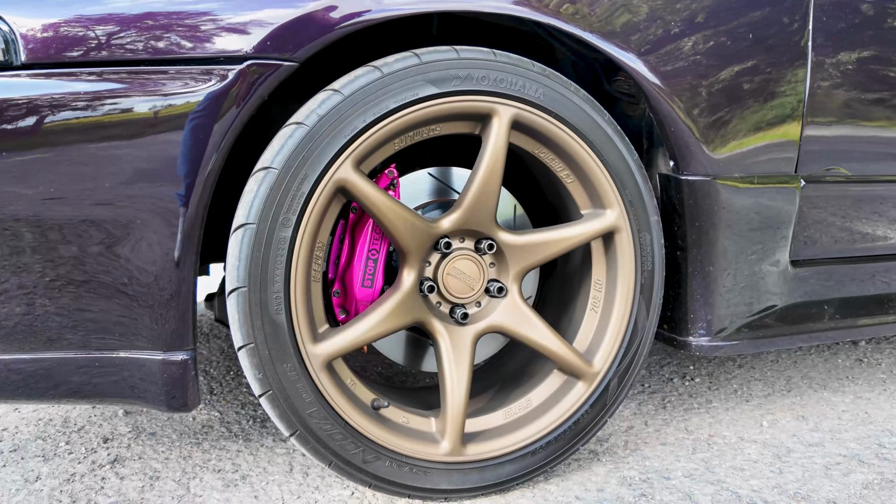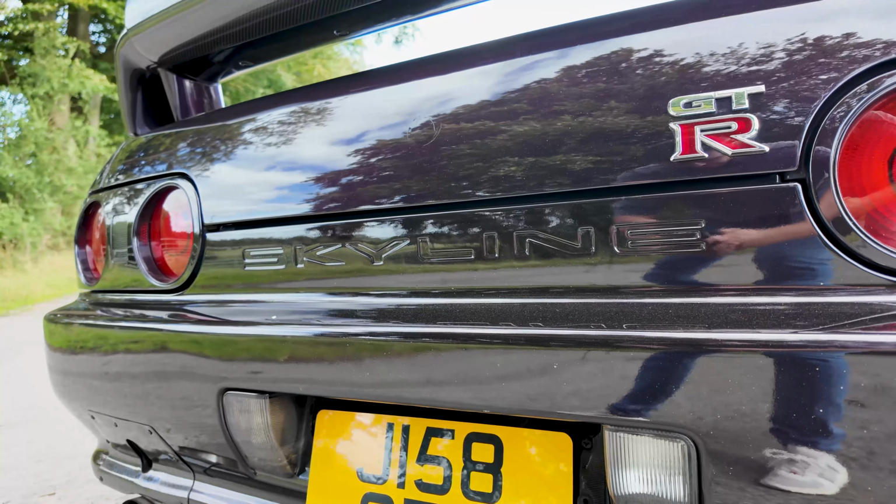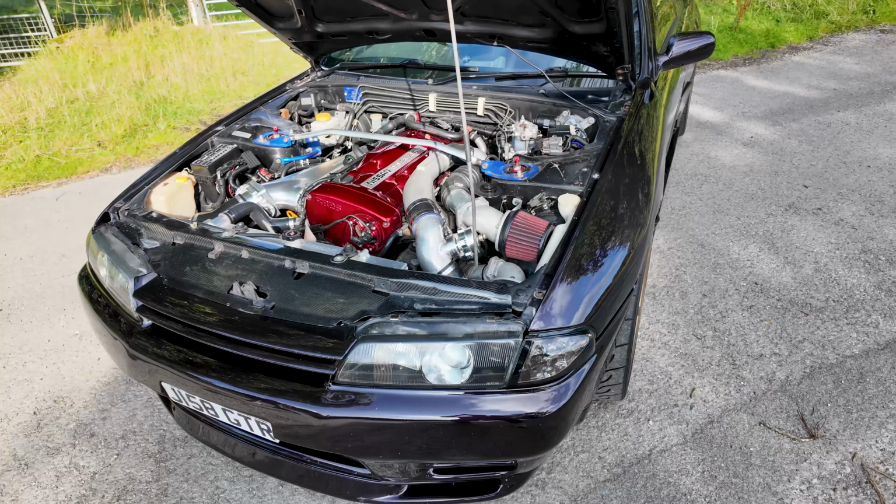Okay. And it'll be interesting how it handles on the roads, because I'm going to have a go, guys. Don't worry, I'm looking forward to that bit as well. So, Andy, what's the horsepower on this GTR? So we're just shy of 600. Well, I'd love to feel it. Well, let's go. Here we go.